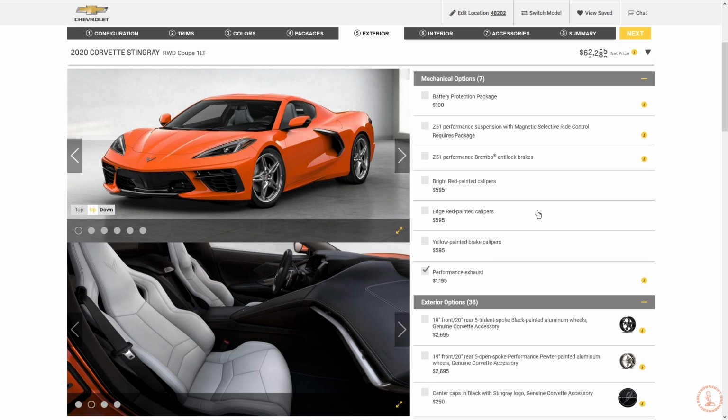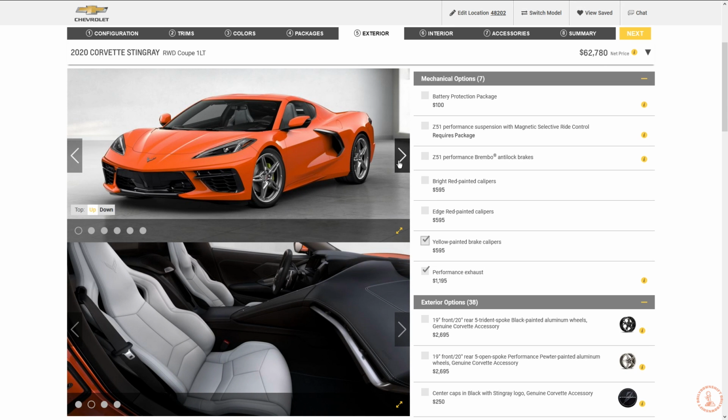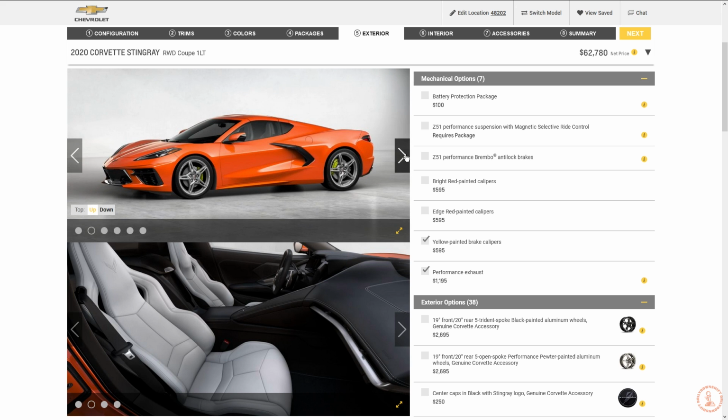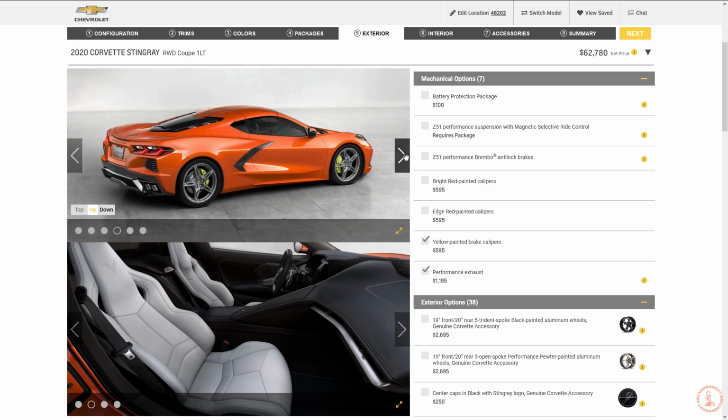We also went for, and I know guys, this is probably going to be the most controversial thing on my entire build, we did go for the yellow painted brake calipers. Now, I know what you're thinking at first. Yellow with orange, what kind of clown car are you going to be driving? But wait until I show you this video right now on screen.